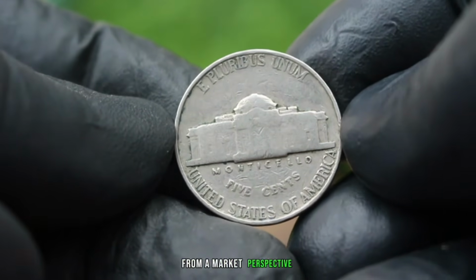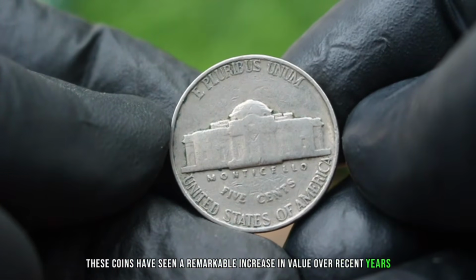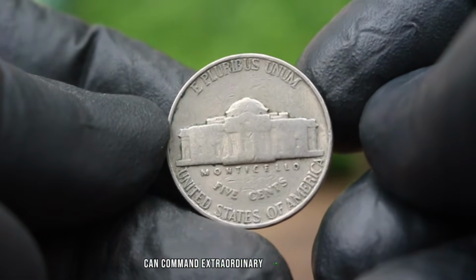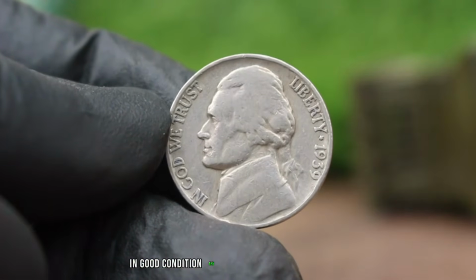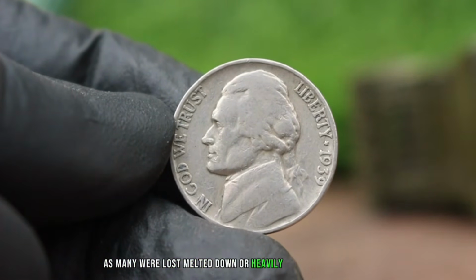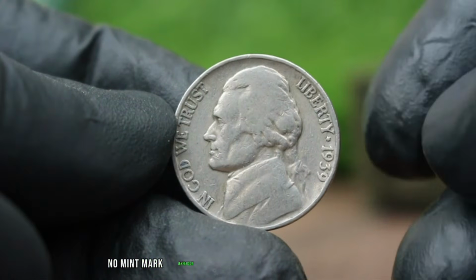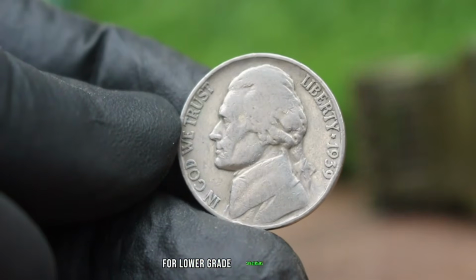From a market perspective, these coins have seen a remarkable increase in value over recent years. Even circulated examples, which show wear from decades of handling and circulation, can command extraordinary sums at auction. Why? Because coins from this era in good condition are becoming increasingly scarce as many were lost, melted down, or heavily circulated over time. Current auction prices for circulated 1939 large date no mint mark Jefferson nickels can start from around $5,000 for lower grade specimens.